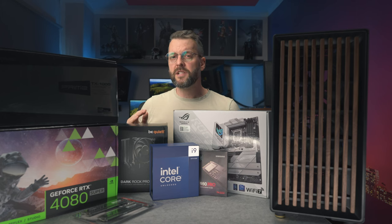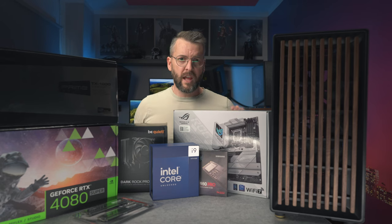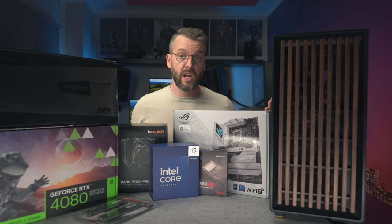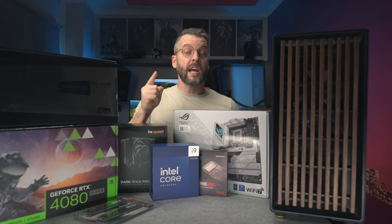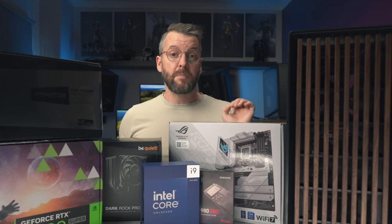What do you think happens if both the CPU and GPU request a huge amount of current all of a sudden and the PSU can't handle it? Well, your system crashes. Or what happens if lightning strikes your house and the PSU doesn't have proper surge protection? Your computer gets fried. Do not underestimate the importance of a high-quality PSU.